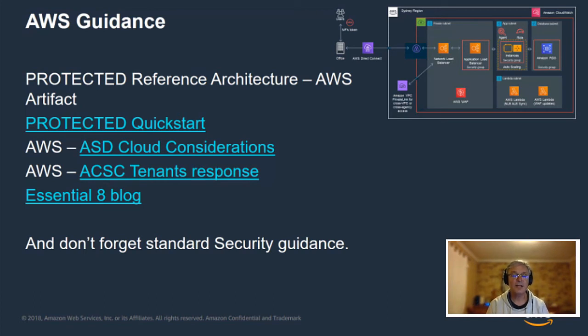And the Essential 8, which has been very topical across government agencies recently. We have published a blog post that talks about the different approaches you can use within AWS to meet the requirements and intent of the Essential 8 controls. And as well as those specific ones around Australian government requirements, don't forget our standard security guidance, things like our Cloud Adoption Framework and our Well-Architected security pillar. Most of the services now even have a specific security page on a service-by-service basis, so it's a great resource to leverage.